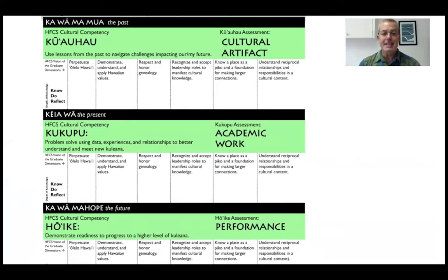So this is the kūpuna framework. And this document that you see on your screen is provided by the Culturally Relevant Assessment folks. And you can see, there's a lot to see on this, and I'm sure you can't read all of it. And I'm just going to point your attention to the three green rows. There are three cultural competencies that make up the assessment framework. The first is a kūʻauhau assessment. The second is a kūkupu assessment, or academic work. And the third is hōʻike assessment, or a performance assessment.